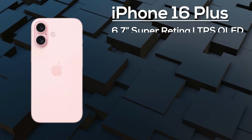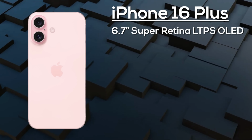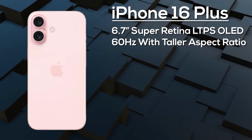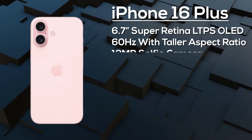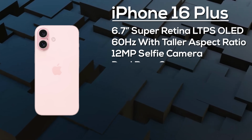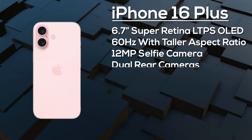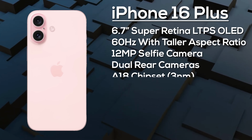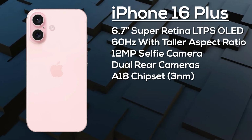With the iPhone 16 Plus, we get a 6.9-inch OLED display, and again, unfortunately, this is another LTPS display. It's got a taller aspect ratio than its predecessor and is protected by Ceramic Shield 2. We get the new Dynamic Island, which covers up the 12-megapixel selfie camera and Face ID sensors, and then on the rear we've got a 48-megapixel primary camera and a 12-megapixel ultra-wide.